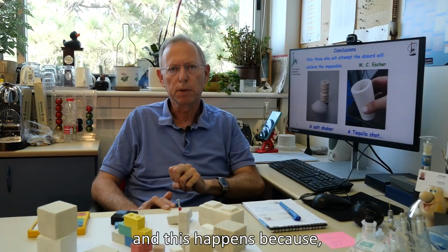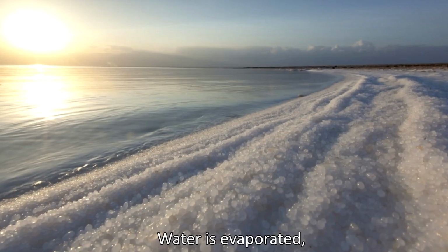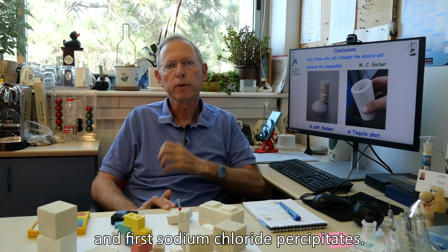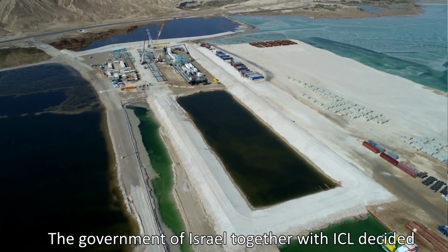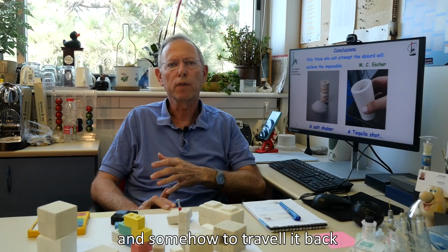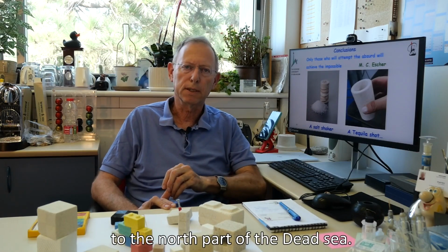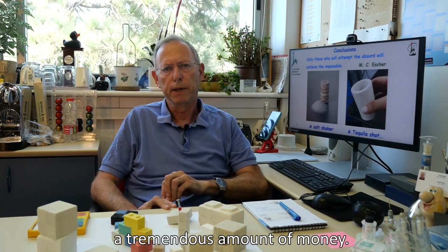And this happens because in the process of taking out the potash, water is evaporated and first sodium chloride precipitates. The government of Israel, together with ICL, decided to take the sodium chloride which precipitates there and somehow to travel it back to the north part of the Dead Sea. This is going to cost the Israeli society a tremendous amount of money.